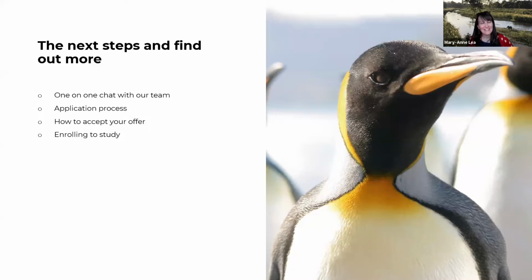So in terms of the next steps, to find out more, you can chat with our team at UTAS. They'll help you understand the application process and how to accept your offer and enroll to study. If you have any specific questions about the course, I can also help with those.